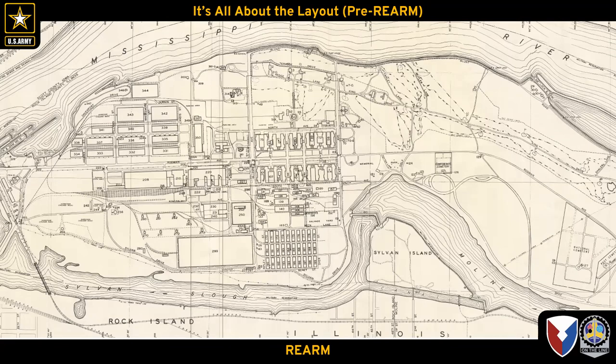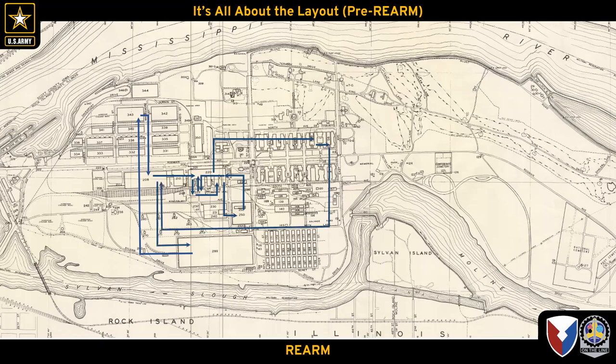Now, this is the slide where if you have OCD at all, or if you are afraid of arrows and lines on screens, I encourage you to look away. So this is a map of Rock Island Arsenal pre-REARM. And what you're going to notice here when I put this into motion is that there's going to be arrows that show up on screen. And these arrows are actually going to show you the route of a typical piece of material, a typical item, not even a complete system. This is just a typical item for a manufacturer at the arsenal. This is the route that it would take.